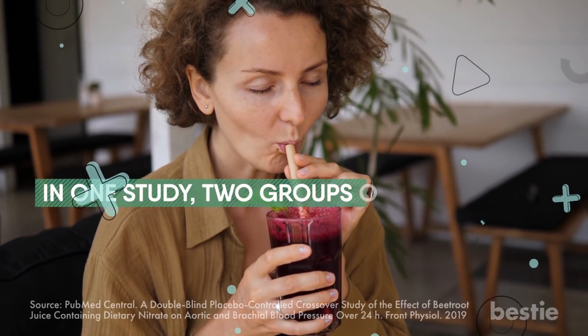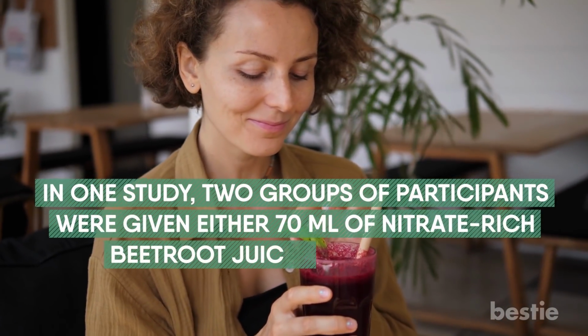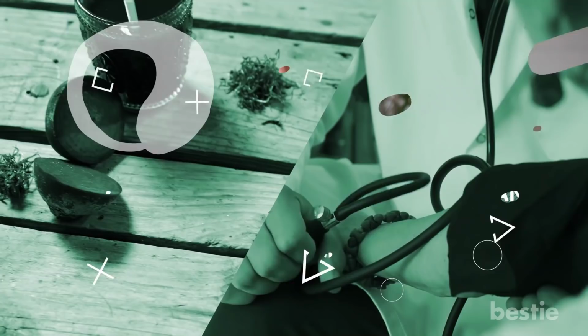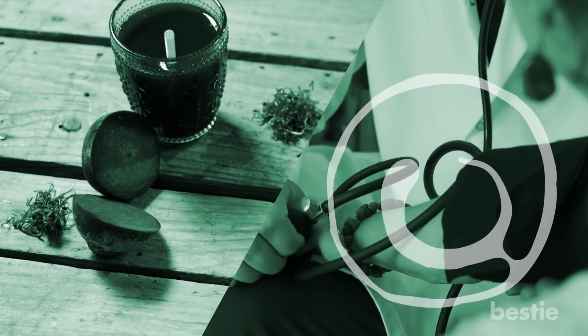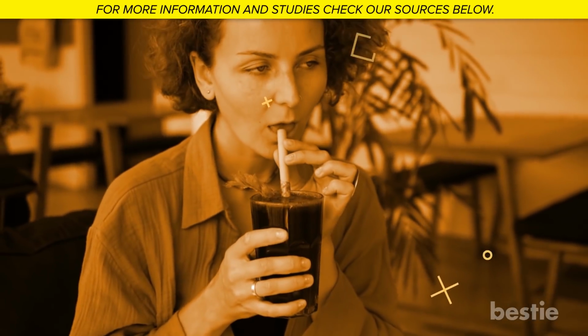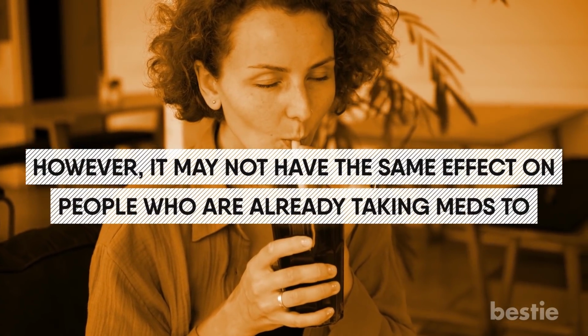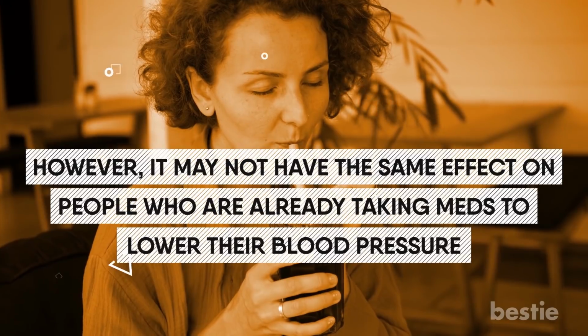In one study, 2 groups of participants were given either 70 milliliters of nitrate-rich beet juice or a placebo. The group with the beetroot juice saw their blood pressure decrease by 5 more millimeters of mercury than that of the placebo group. This happened just after 30 minutes of drinking the juice. However, it may not have the same effect on people who are already taking meds to lower their blood pressure.